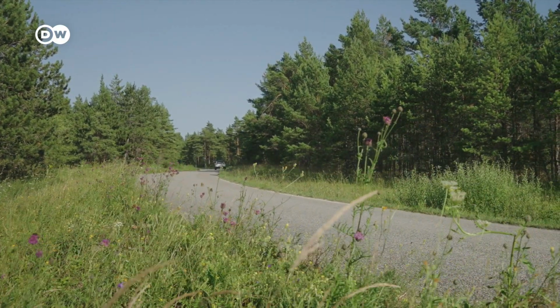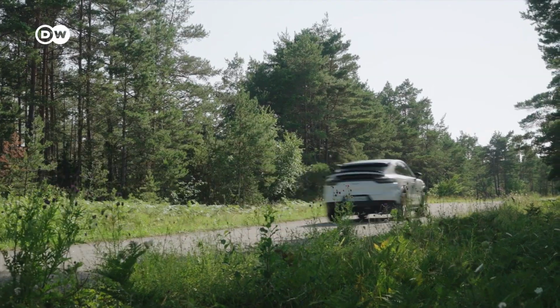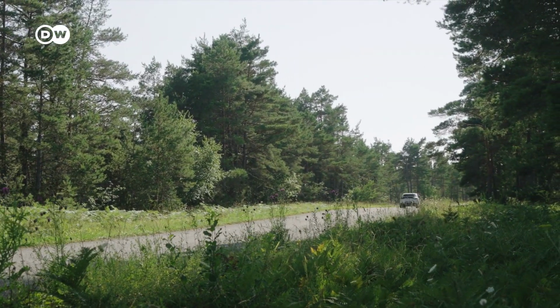Let's talk about the technical data, because I guess this is what you've all been waiting for. 640 horsepower generated by a 4-liter V8 bi-turbo engine propels the car from 0 to 100 in 3.3 seconds. That's just crazy. This Cayenne is the first Cayenne model ever to reach the top speed of 300 kilometers an hour. Still, that does not make it the fastest SUV out there. That title is still claimed by the Bentley Bentayga Speed.